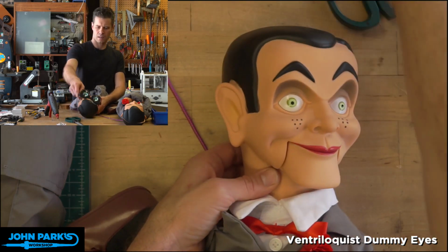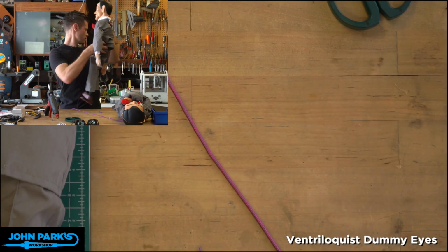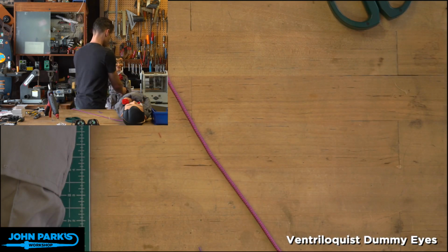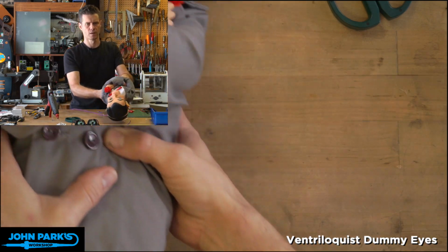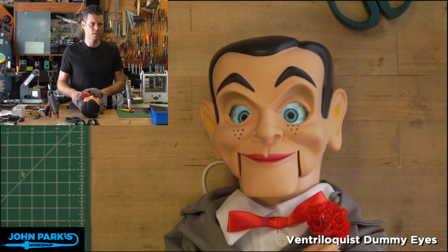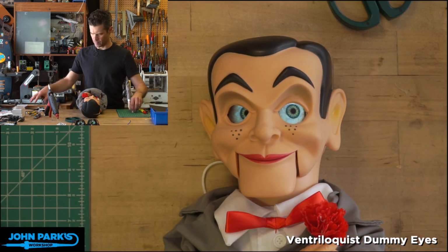And then the other method that I decided to pursue with this first dummy I have was to do a bit of surgery. So this guy here, you can see I've embedded the eyes inside, which is a really nice look instead of having them external.